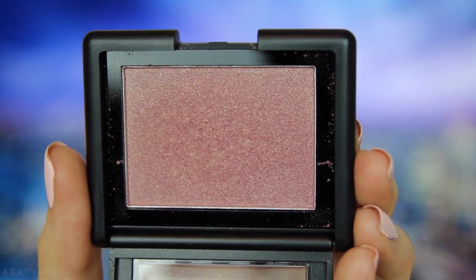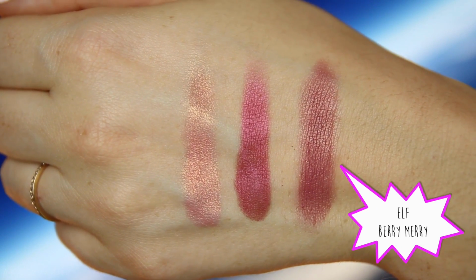The e.l.f. blushes have been a long favourite of mine. This particular one I have is in Berry Mary, which is very comparable to NARS Sin Blush. They're very pigmented, so you only need a little bit on your brush. I am wearing this one today. I really like it for the winter time.